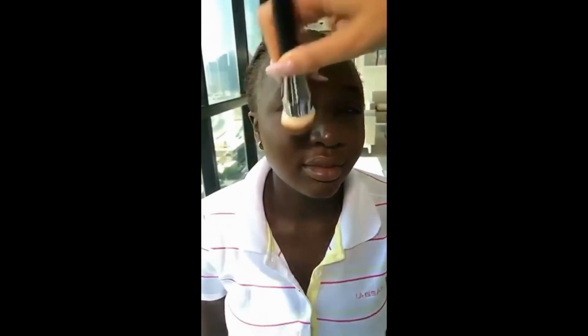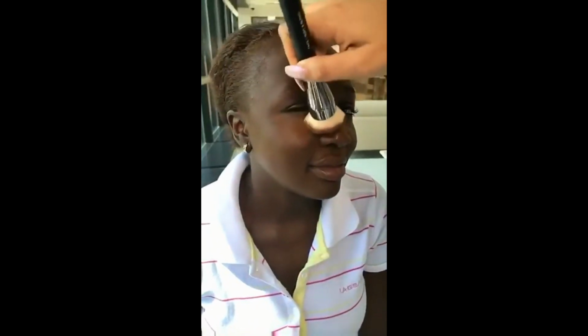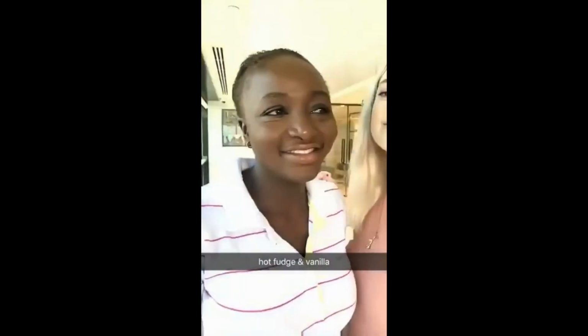And then we're gonna blend it out with our foundation brush. So once I do that, and I blend this out, it gives me some really nice brightness underneath the eyes. That looks so pretty underneath the eyes. And this has a lot of nice golden undertones. So if I have you look here, you can see how it just brightens up everything. Beautiful. So this is Yvette, beautiful Yvette, and beautiful Rose.